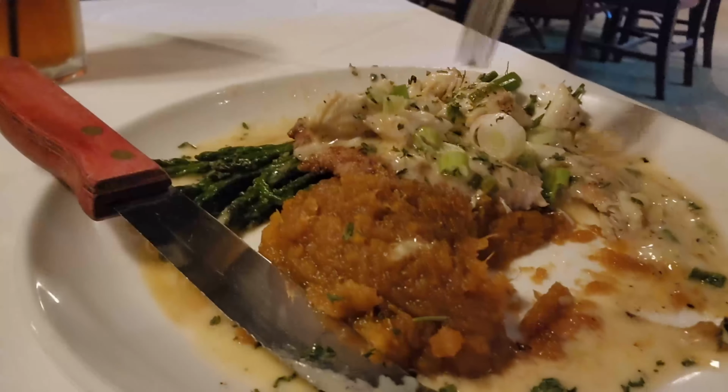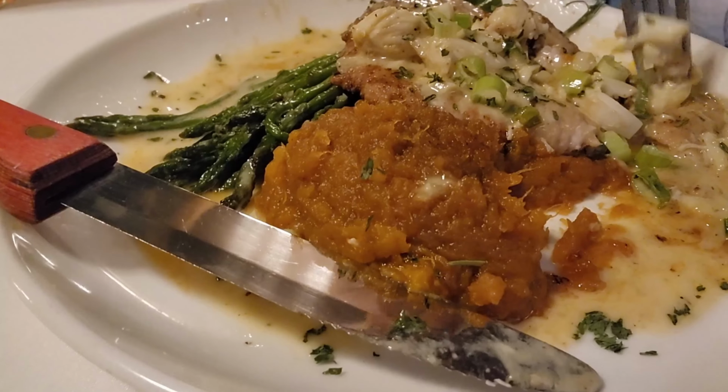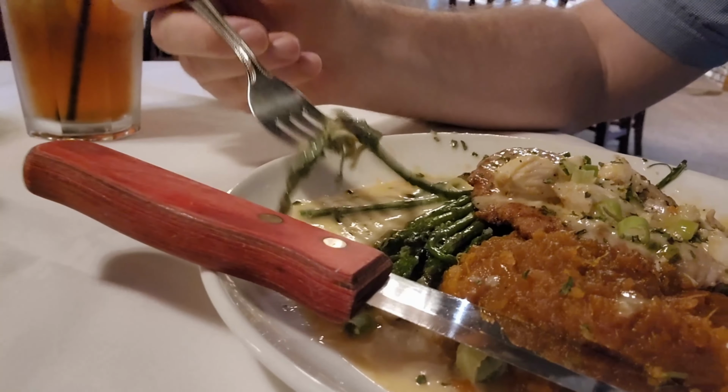It's got all of the ingredients I really do enjoy. The asparagus, the sweet potatoes, these big chunks of crab, and yummy, delicious tender veal. So all of the things on this plate make my taste buds very happy, and it's a very pleasant way to enjoy a wonderful meal.